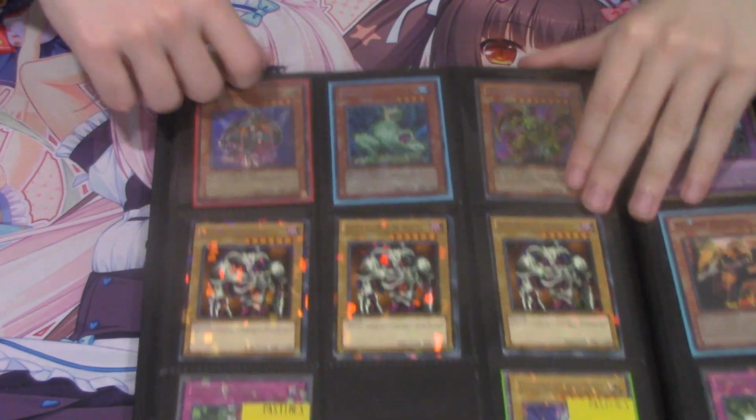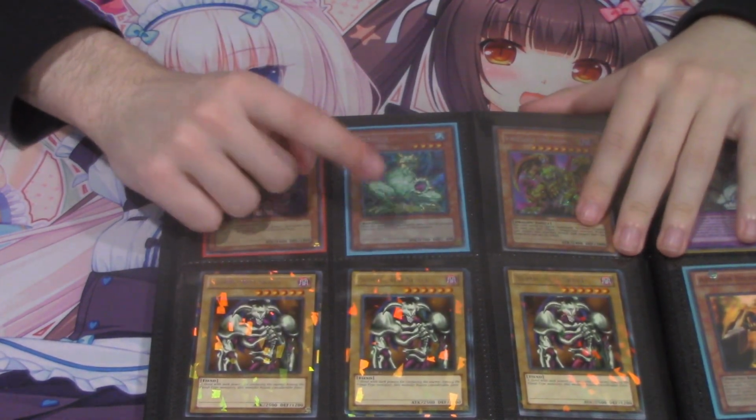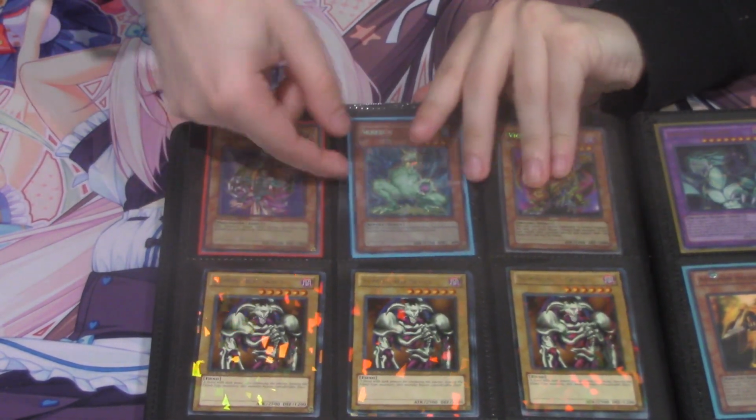DT Summons. Screech! First edition Screech. I want to PSA this as well. I don't even know why, but I just find it very, very funny. Really like this card.